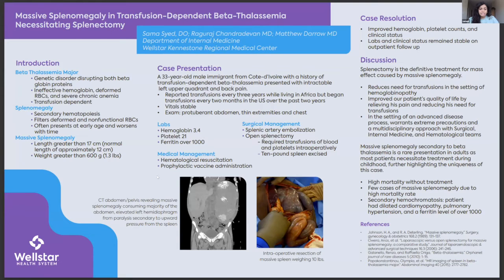As you can see in the CT scan, the image on the lower left side here, the spleen just shows how large the spleen is. You can see the liver and the spleen both there. The spleen is larger than the liver. The length of the spleen here is 19 centimeters. And that exceeds the definition for massive splenomegaly as having a length of greater than 17 centimeters or weight of 1.3 pounds, and he exceeded both of those metrics.